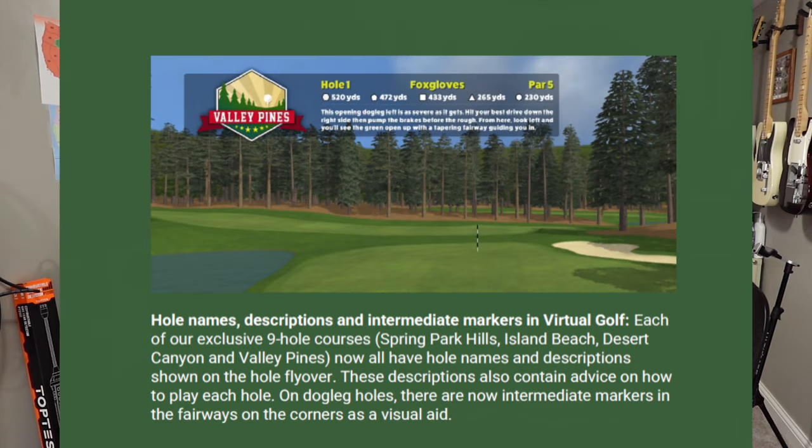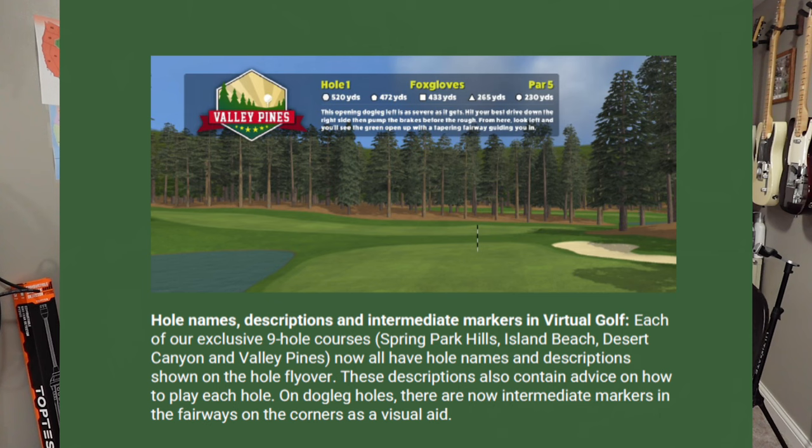Then they went on to say they added hole names, descriptions, and intermediate markers in virtual golf. Each of our exclusive 9-hole courses, Spring Park Hills, Island Beach, Desert Canyon, and Valley Pines, now all have hole names and descriptions shown on the hole flyover. So essentially they're making it more realistic. These descriptions also contain advice on how to play each hole. On dogleg holes, there are now intermediate markers in the fairways on the corners as a visual aid.